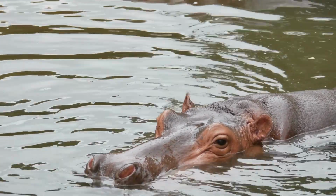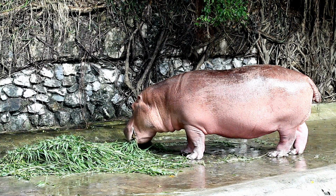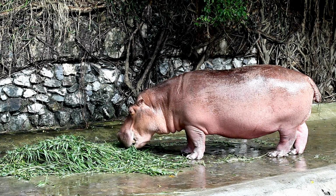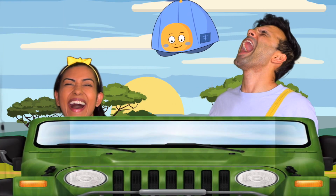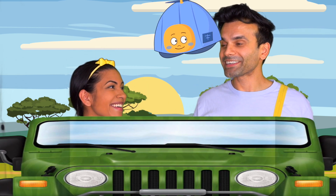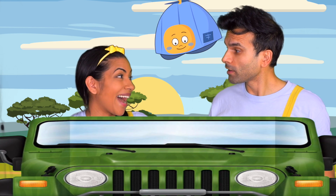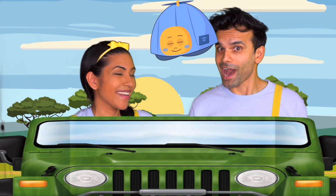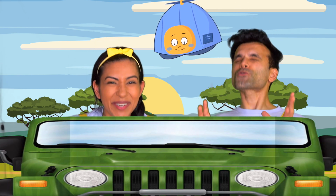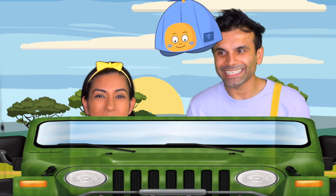Just splashing around in the water. Splash, splash, splash, splash. Well, that reminds me, Little Pod is hungry like a hippo. That means we should get some food. I'm thinking Little Pod's favorite treat. Ice cream! We all scream for ice cream! Yay! Let's go get some ice cream.